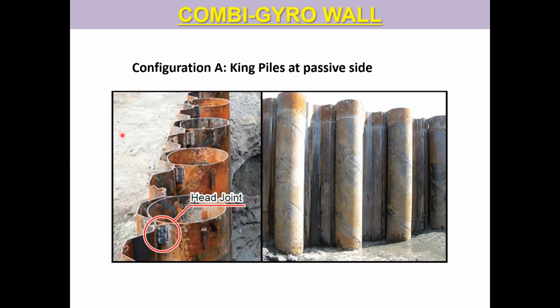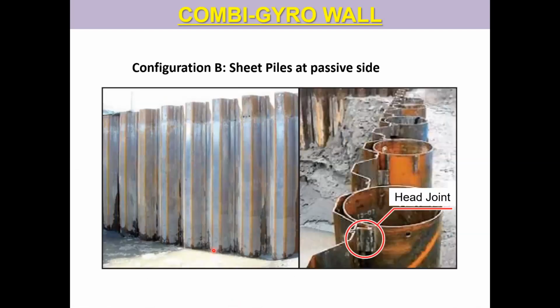But also there may be another configuration, named configuration B, when sheet piles are located at the passive side of this combi-gyro wall. So in case of necessity, we may change the position of piles regarding the passive or active side of the ground pressure.